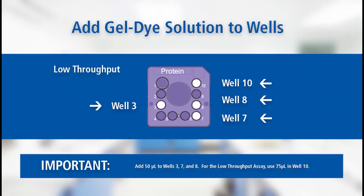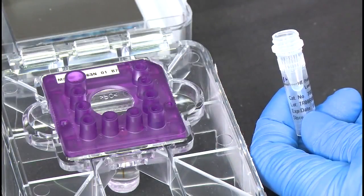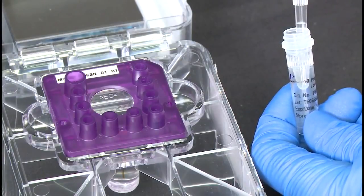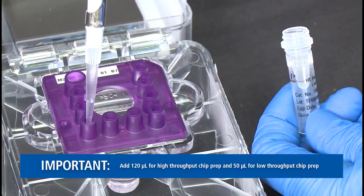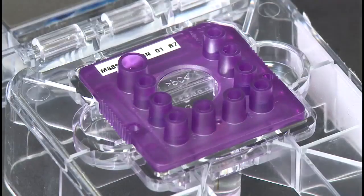Add 50 microliters of gel dye to wells 3, 7, and 8, and 75 microliters of gel dye to well 10 for a low throughput chip prep. Using reverse pipetting, add marker solution from the green capped tube to well 4. Use 120 microliters for a high throughput chip prep and 50 microliters for a low throughput chip prep.